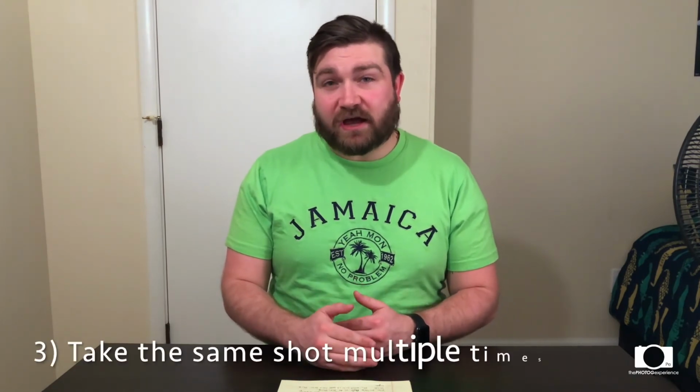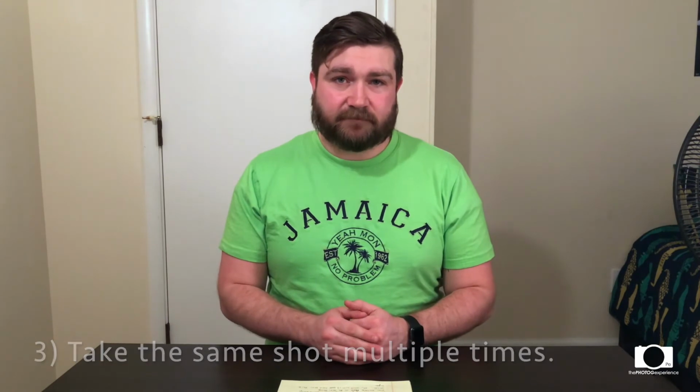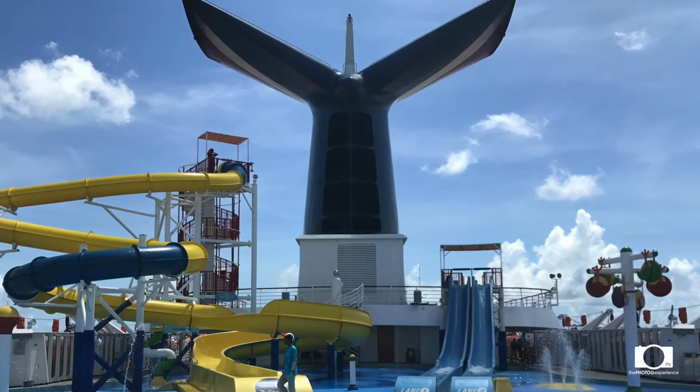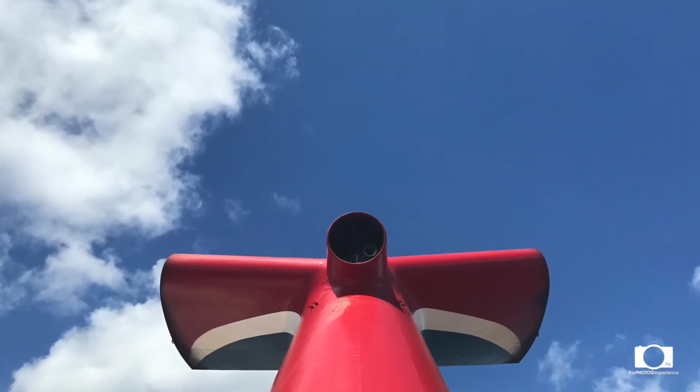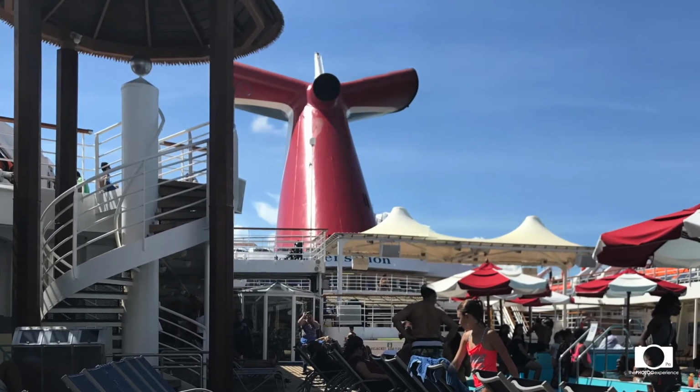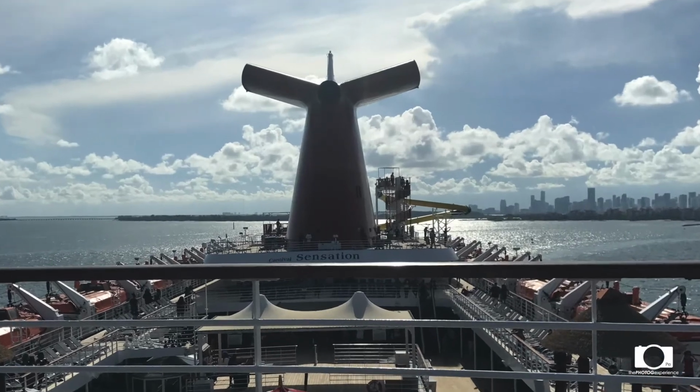Tip number 3, this typically is a little harder for people, but this is what I do, is take that first shot, look at it, say, okay, now what can I do to improve it? So the third tip is take the same shot multiple times. Like when you're on a Carnival cruise ship and you see the whale tail, there's so many different photos that you can take. And it's amazing because each image is different. Each image has a different emotion. Each image is telling a different story.